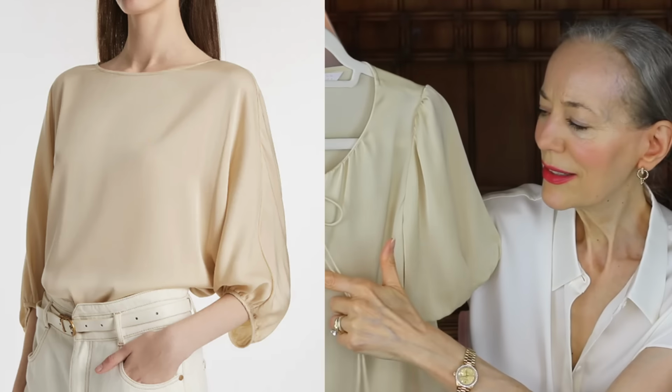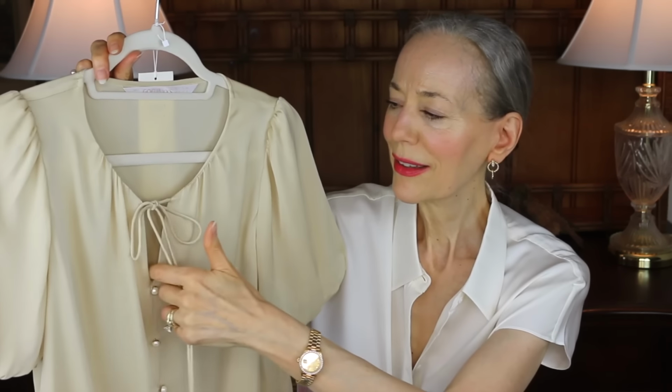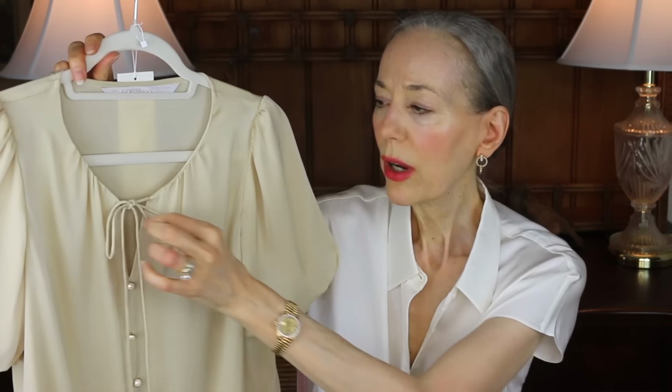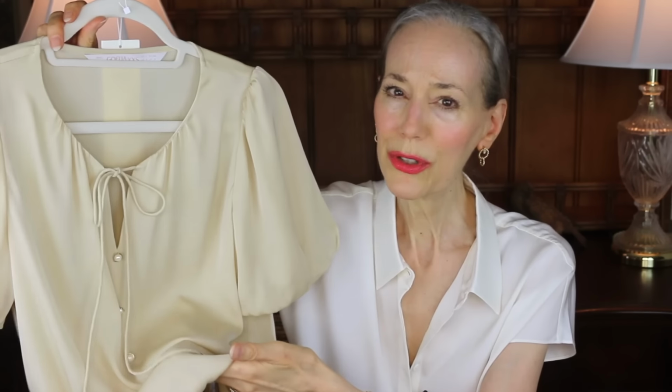Now these buttons are sewn on. There's no opening here. The opening is simply at the neckline. So you can make it demure like this, or untie this and just loop it and you can make it more plunging to be more flirty. You can wear this with shorts. Looks so cute with shorts and flat sandals, or of course dress it up. Also beautiful with white jeans.